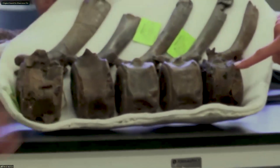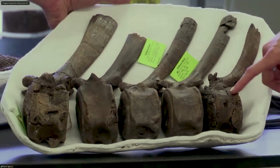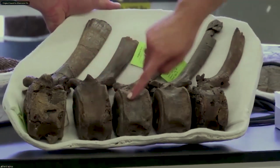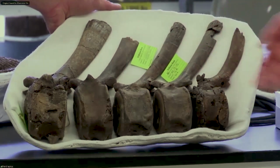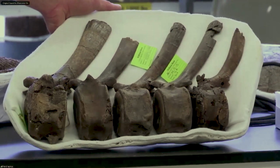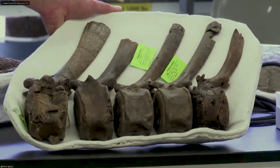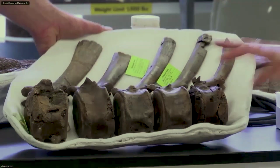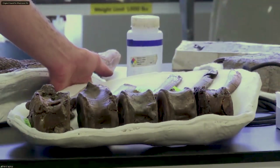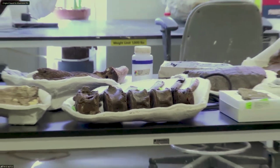This is from a duck-billed dinosaur called Edmontosaurus. What's really special about this fossil is that all of these vertebrae are preserved in the same way in which they would have been in the dinosaur's body when it was alive. We call this articulation, which means that all of the bones are in the exact same spot as when the dinosaur's tail would have been attached to its body in real life. It's really common to find these types of things out on the landscape, in addition to some of the other critters that we have here on the table.